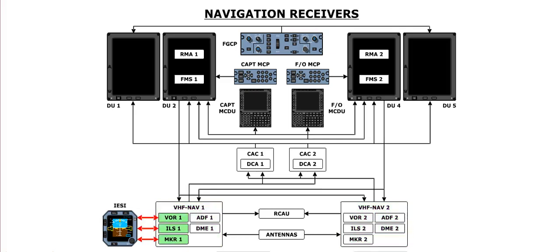VHF Nav1 feeds data directly into the Integrated Electronic Standby Instrument, or IESI. Both receivers supply data to the Data Concentration Applications, or DCAs, located in the core avionics cabinets, or CACs. Data is then fed to display units 1, 2, 4, and 5, as well as both multifunction control display units, or MCDUs.